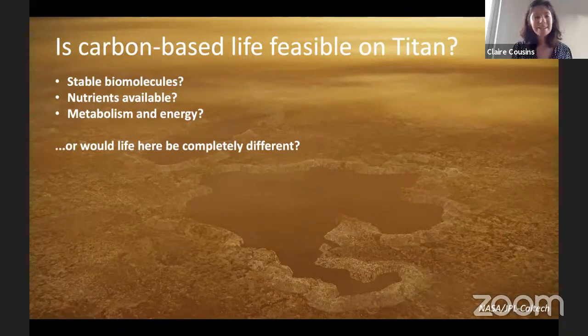When we're looking at places like Enceladus and Europa, these are ultimately still water-based worlds, liquid water worlds with water-rock interaction, producing a very similar type of chemistry to places that we have here on Earth. So life would probably be quite similar if it were ever to exist there. On Titan, it's a very different kind of world.